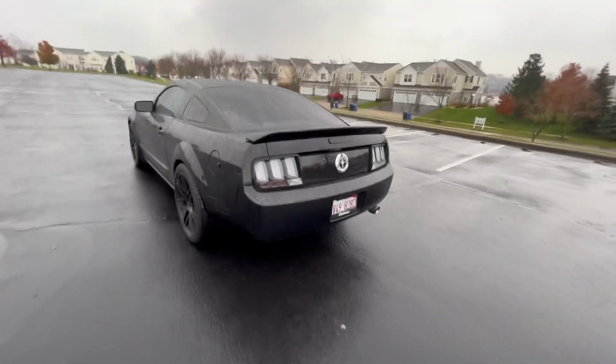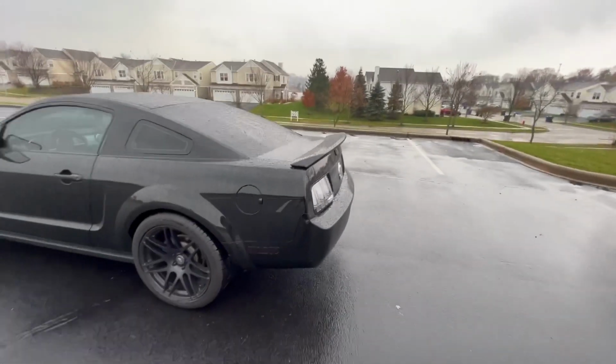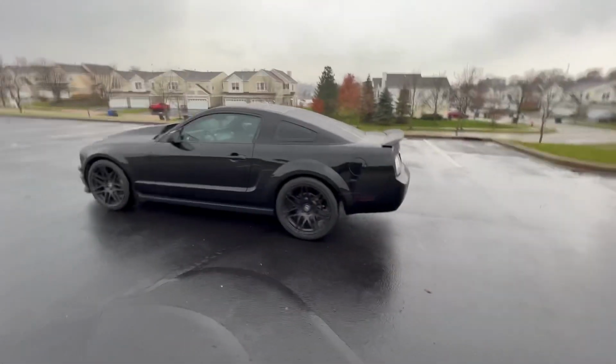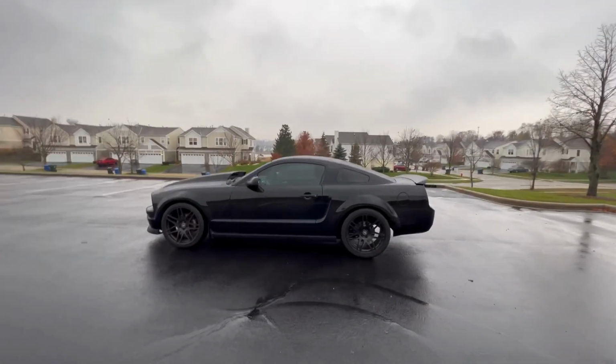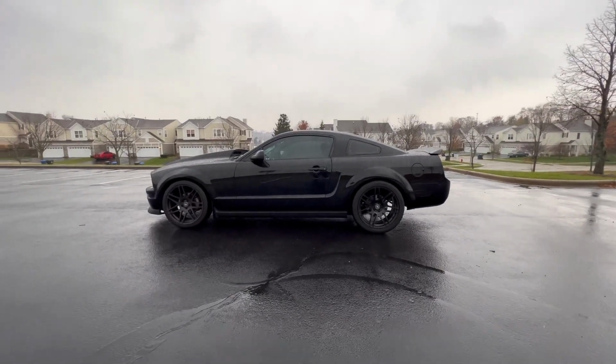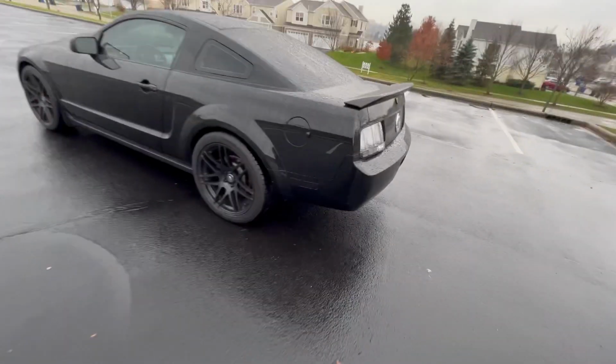Now, moving around to the back. So this came with the car. It is the GT500 rear spoiler. I think this is one of the best looking ones. It's subtle, but it just really works with the body lines. As you guys can see, I think it honestly really works well with the hood. Like this angle just looks really, really nice. Flows very well.